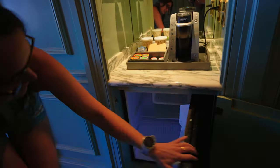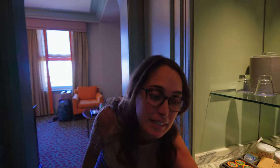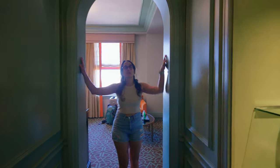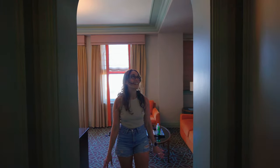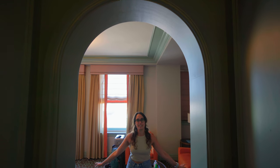There's a mini fridge in here, and it's got a little mini freezer. I feel like you don't really get freezers very often. So excited to store some things in there. And then the beautiful archway. I just think that this is such a nice way to open up.